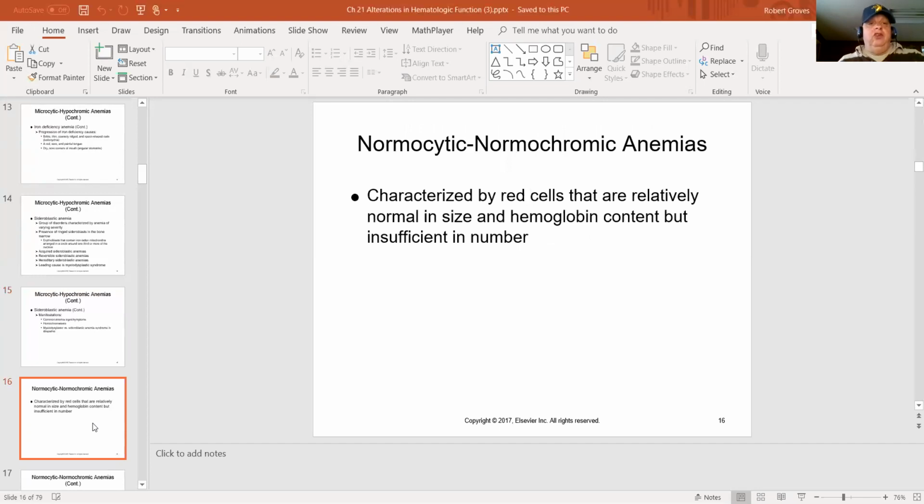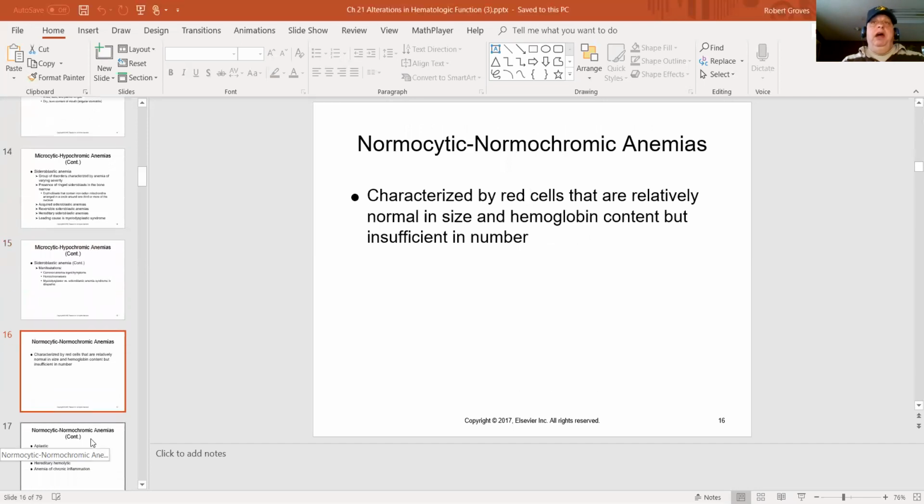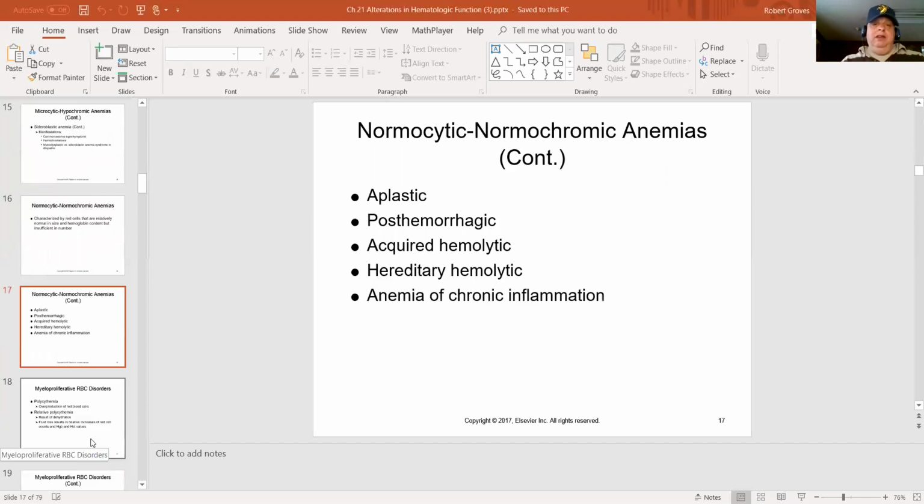And then there are the normocytic-normochromic anemias. These all have red blood cells that are normal in size and have normal hemoglobin concentration. But what happens is that there's an insufficient number of these circulating in the blood. The types are aplastic, post-hemorrhagic, acquired hemolytic, hereditary hemolytic, and anemia of chronic inflammation.